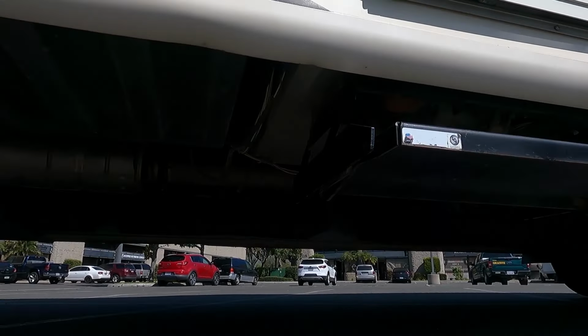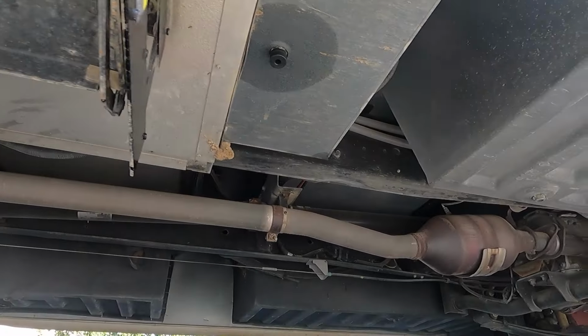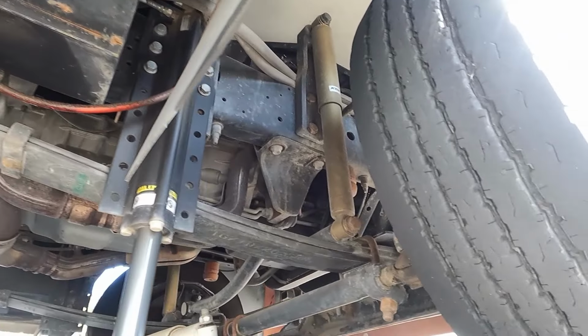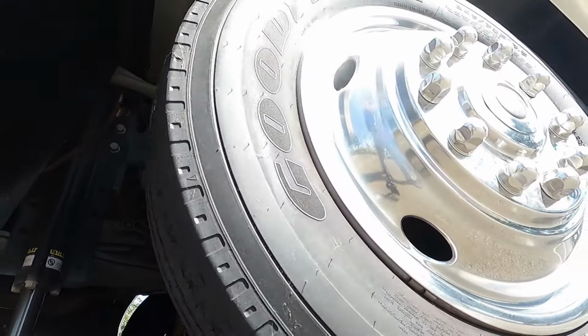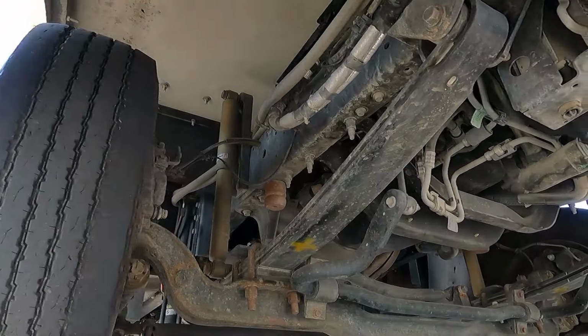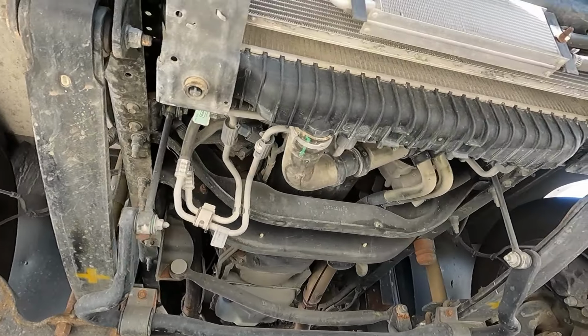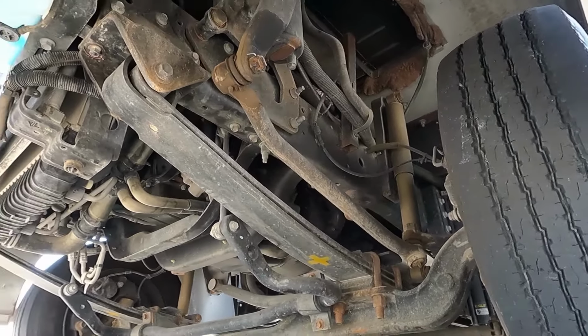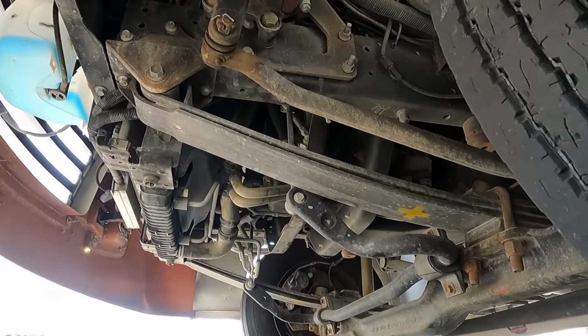Underneath, we're looking at the catalytic converter, the exhaust system, the leveling jacks, the bottom of the engine. There are no oil leaks, there are no fluid leaks. Everything is sealed up tight. It's not even very dirty underneath here. That's your radiator, your suspension, your steering. Everything looks good. The windshield washer fluid, your tire tread.